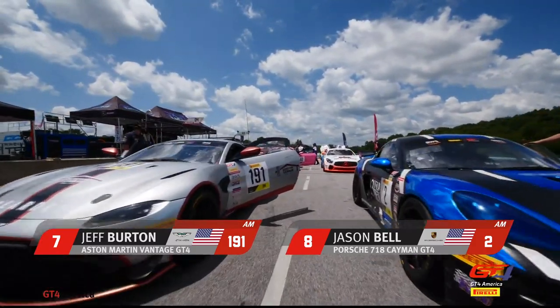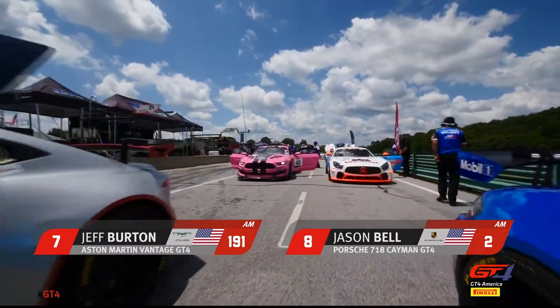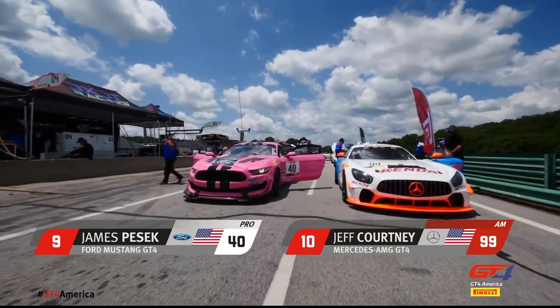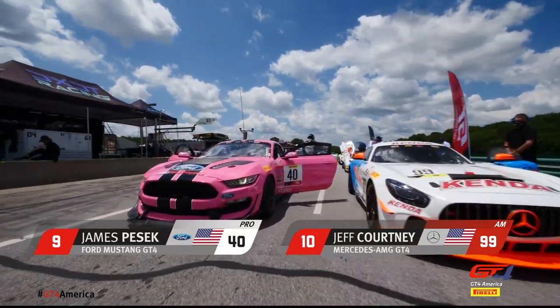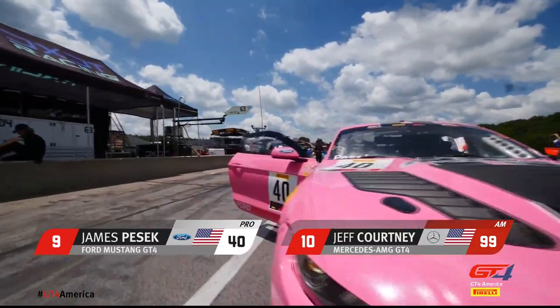You take a look at the Aston Martins that are here. The drivers really seem to like those cars, think they make a great GT4 package. And then you've got Jeff Courtney, who's joining us this year in that Kendra Rexstuff car, but a Mercedes this year after campaigning Maseratis for quite some time. So it's going to be interesting.